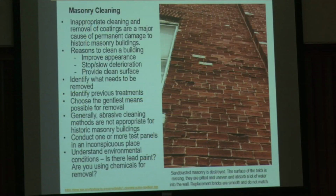Identify what needs to be removed, test different options, and always look for the gentlest means. So if you can clean it with water and maybe a little scrubbing or a little bit of very light detergent, that's always the best way to go. If you need to get into more of a chemical, you're going to test that. You're going to do it with somebody that knows what they're doing. They're going to do test panels for you, to make certain they're not damaging the stone or the brick while they're doing it. And generally, abrasive cleaning is just not appropriate for a historic building.